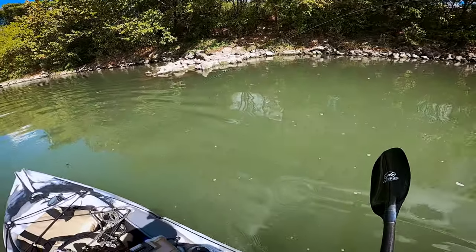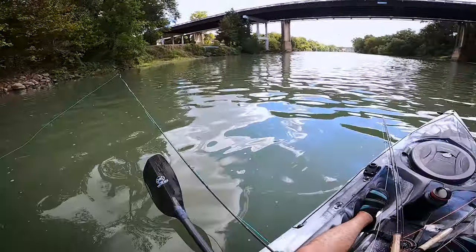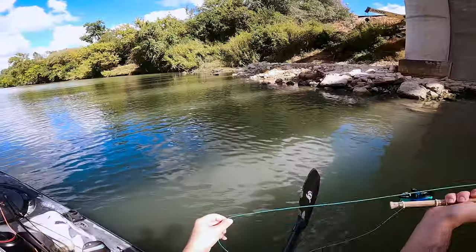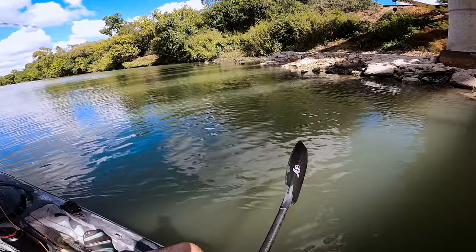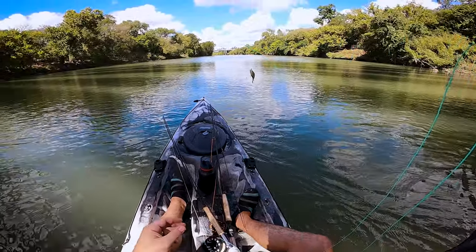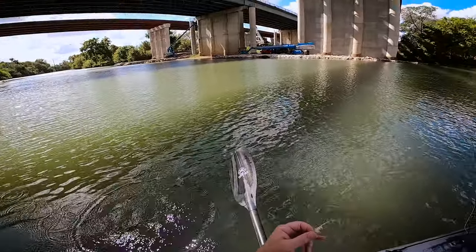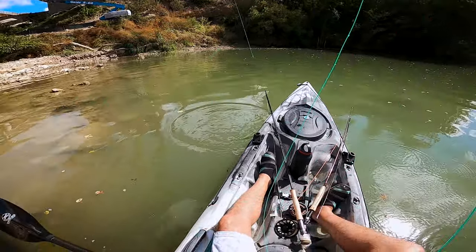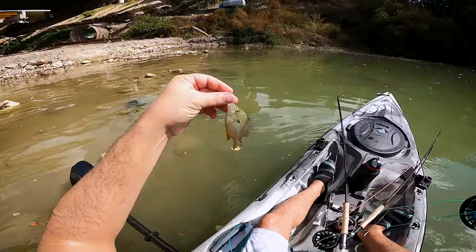Ooh, there's one. That's a bass. Oh, he came off, dang it. Second green sunfish, right here by this bridge. That's a little guy. Come on. Come on. There we go. Second species of the trip.